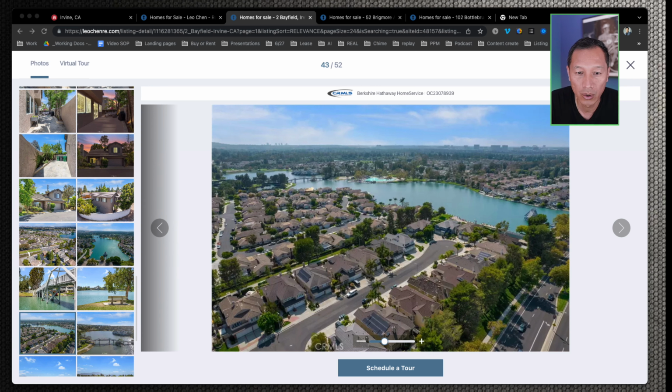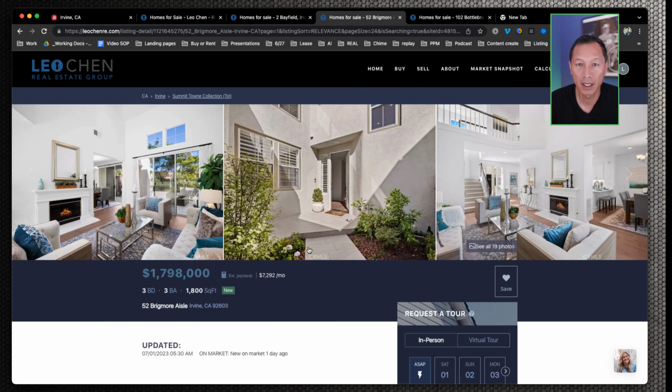Okay, let's move on to home number 2. This home is in Turtle Rock, priced at $1.79 million. It's new on the market. I believe it's only been on the market 2 days.